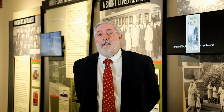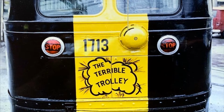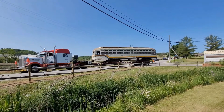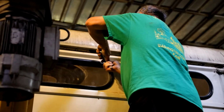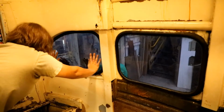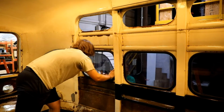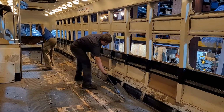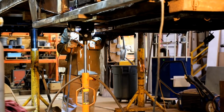For the first time since 2009, we've added trolleys to our collection. In late May, Pat Transit 1713, aka the terrible trolley, showed up at our doorstep. So this is the trolley that was painted in Steeler colors back in 1980 to celebrate the Super Bowls that the Steelers were winning on a regular basis. It had been stored in Ohio for over 25 years by a private individual, and we were able to bring it back here, and we're in the process of restoring it as the terrible trolley.